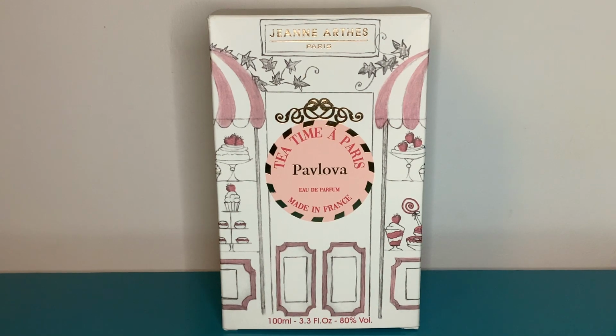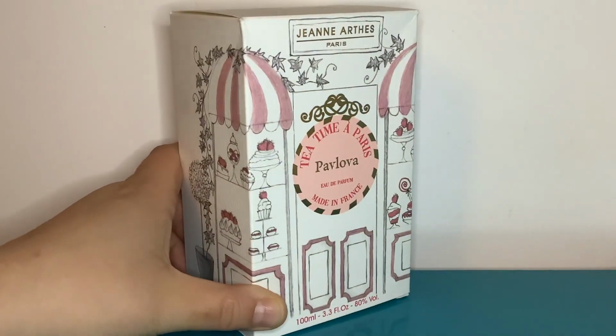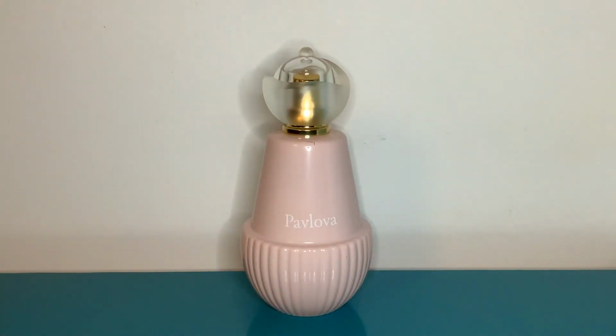This is Jean Arthur's Tea Time at Paris Pavlova, as you can see. Lovely box. So this is a lovely strawberry perfume that just doesn't really work for me, just because, to be honest, I don't really like strawberry perfumes very much. I kind of struggle to wear them. I don't find them particularly easy, even though everyone else in my home thought this was very beautiful and lovely and yummy. I just wasn't comfortable, and every time I've tried it, I just don't feel comfortable. And not because it's not a nice perfume, but like I said, just strawberry doesn't work for me.